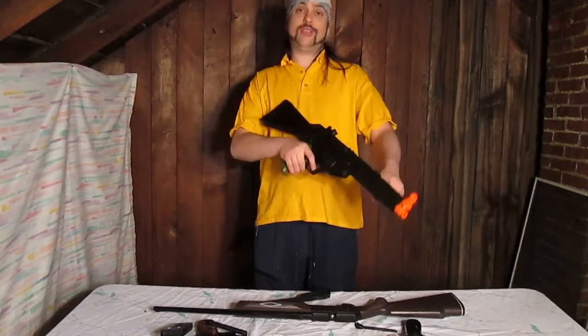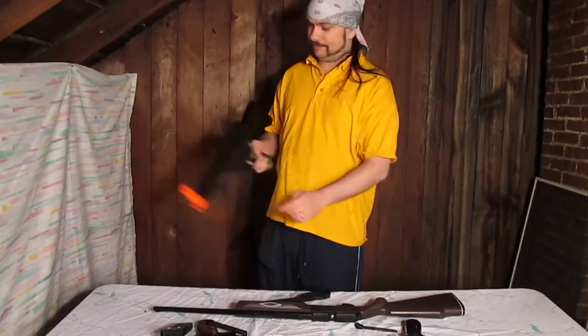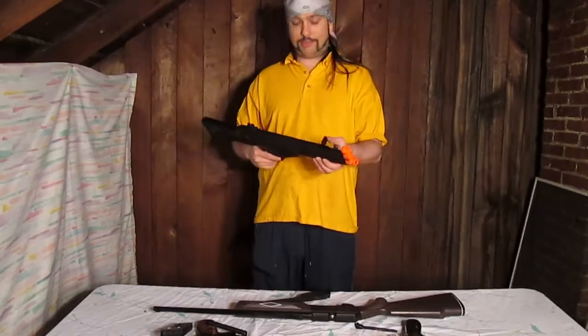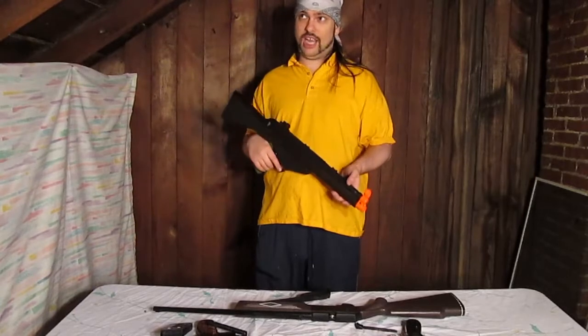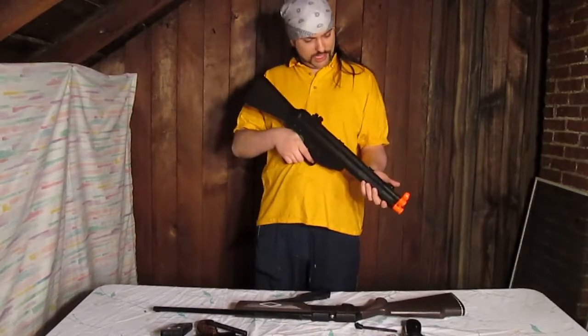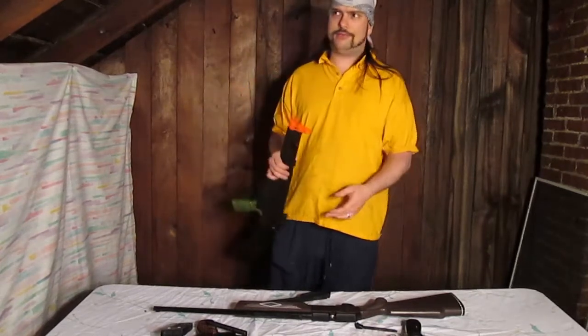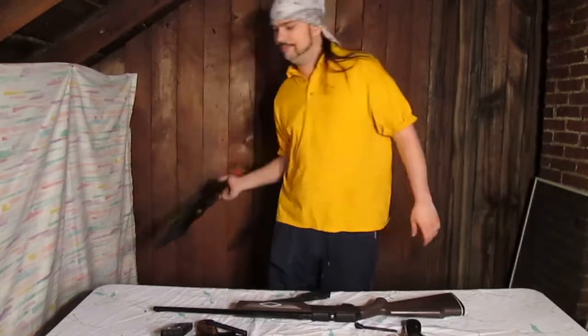And the only reason I'm doing this is again because it's unloaded. You have to cock it after every shot. And it's pretty accurate. I mean, I hit a can some of the time. I hit the can, aiming right above the blade. Probably 5 out of 20 shots I hit the can.